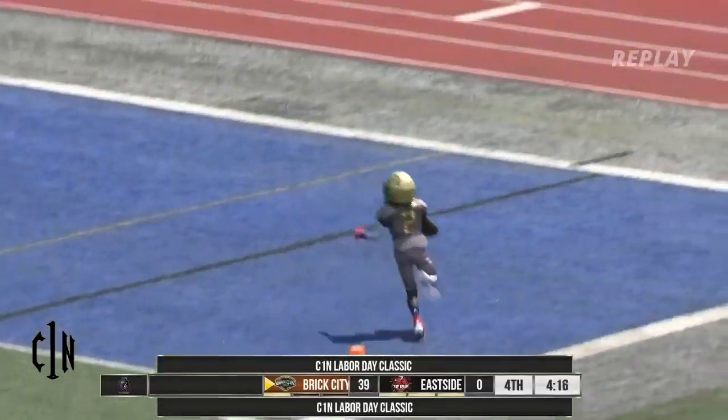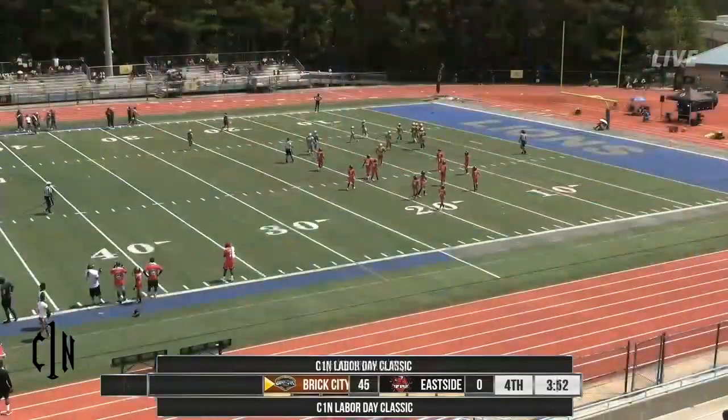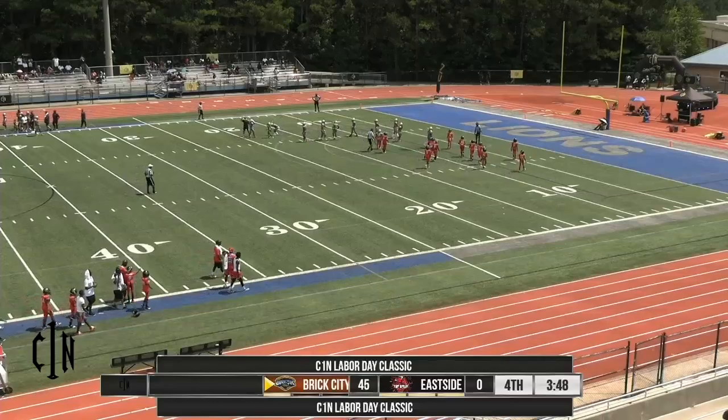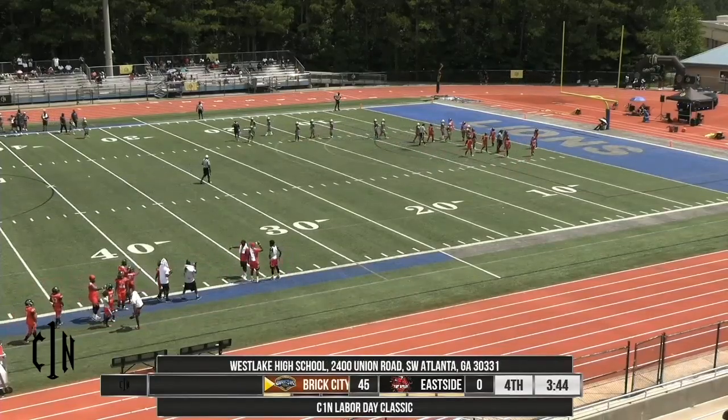And this has been typical Brick City all day. Quarterback flushed out of the pocket, keeps the play alive, steps up, slides out to his right, puts it up in the air, finds the open man, and that results in a score.